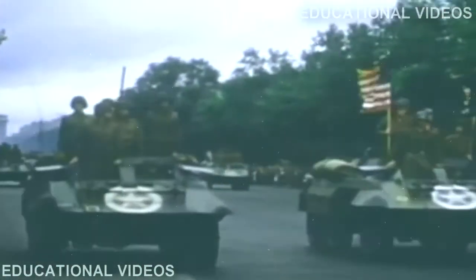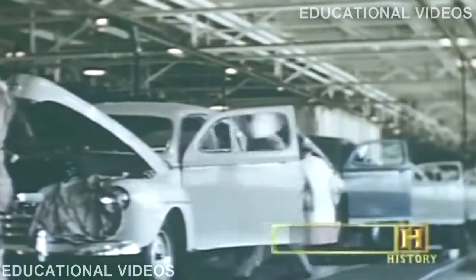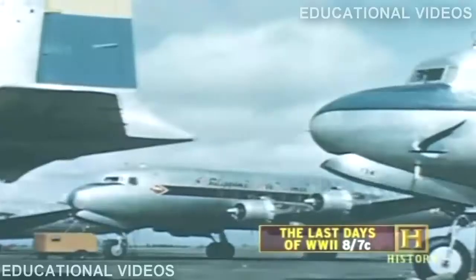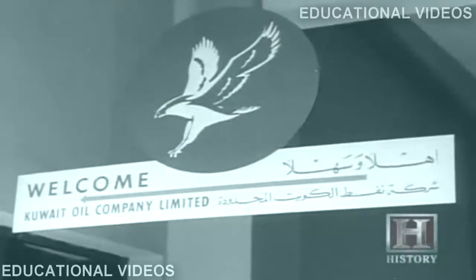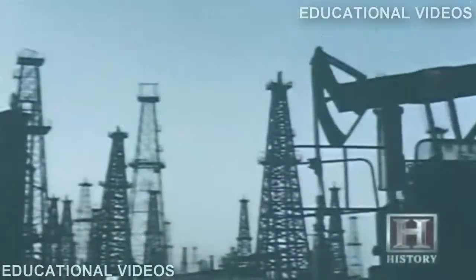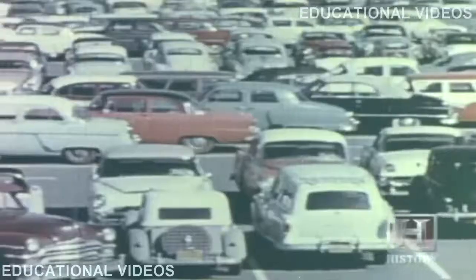The end of World War II marked the beginning of unprecedented growth for the United States economy. Post-war Americans wanted to drive fast and travel far. By the early 1950s, American imports of petroleum products exceeded exports for the first time. Oil companies and ambitious entrepreneurs were eager to feed America's high demand for oil and took advantage of a unique opportunity.